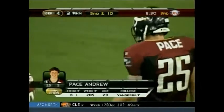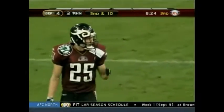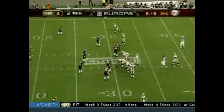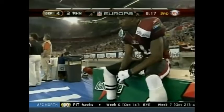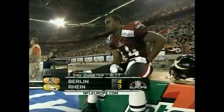Third and 10. Pace has made some plays in this game. He's been impressive. And now you've got a whistle. Timeout. And a timeout. Ryan, they're first of the half. Okay. Ryan is going to talk it over. A timeout on the field with 8:17 to go. Berlin trying to add to their one.